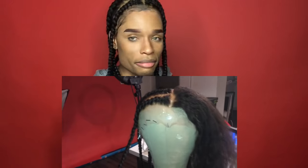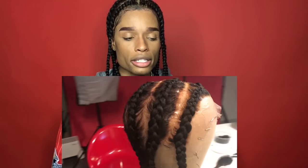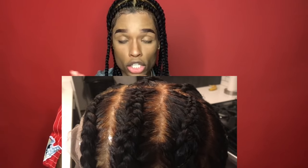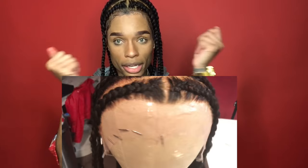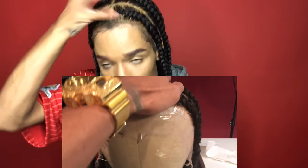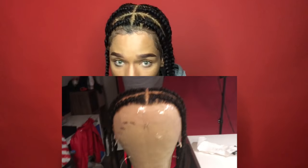But I really do like it, it was very easy to braid. It took me a bit longer, and just a side note, if you plan to do anything like this, do not cut the lace off until you are completely finished. Because trying to redo these braids without that extra lace in the front to pin down is a nightmare. And I don't think you'll be able to get it as slick like this in the front if you don't have that extra window. So if I have to take these out, I don't know what I'm gonna do.